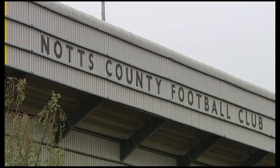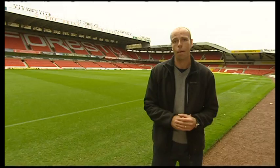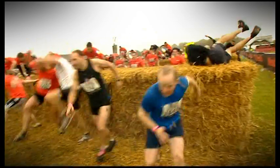Welcome to Nottingham, and not just the city of Robin Hood, but one with a massive sporting tradition too, with the oldest professional football club in the world in Notts County, and of course, Brian Clough's Nottingham Forest, one of England's most successful football teams of all time. But the next sporting event sees thousands of Rovers on an annual romp across the city. It's the Men's Health Survival of the Fittest, powered by Land Rover.